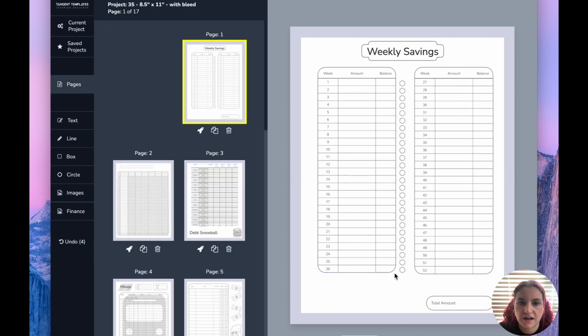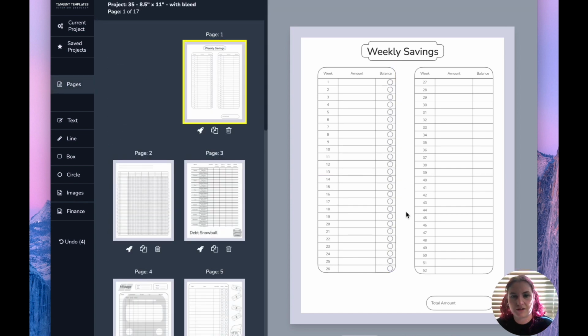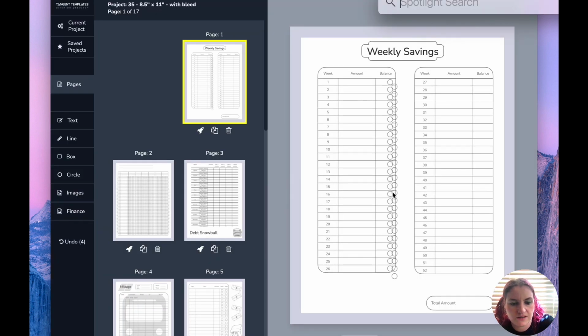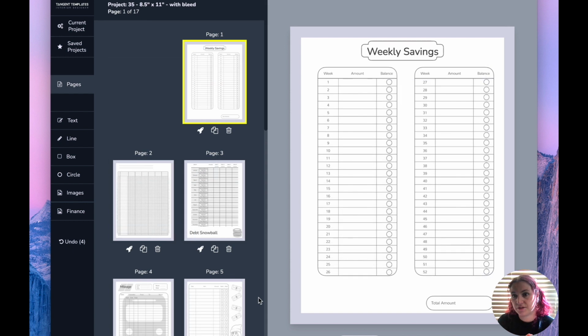You can put them alongside the table like that, or you can put them inside the table there. So you just got to jiggle them around to make sure that they fit in the space that you want them to fit in. So you can add your own checkboxes to that as well. And of course I can do that on the other side by just copying and pasting that. So that's a very basic weekly savings design.